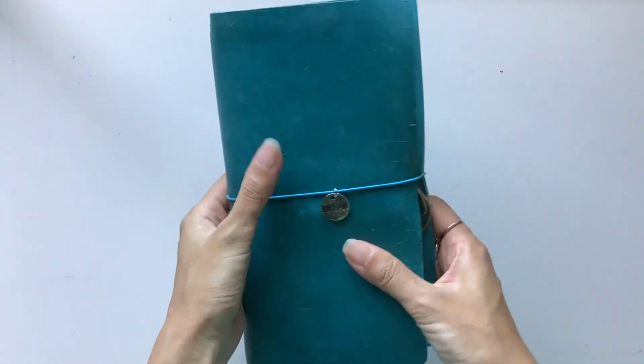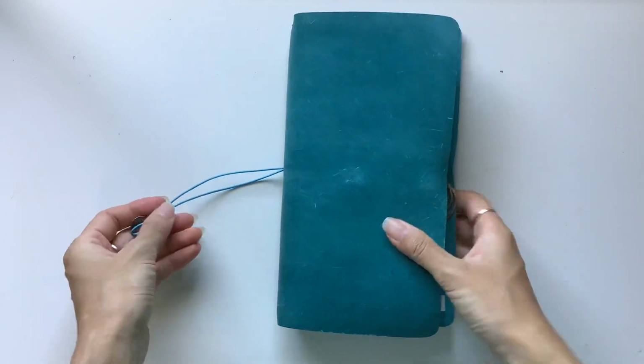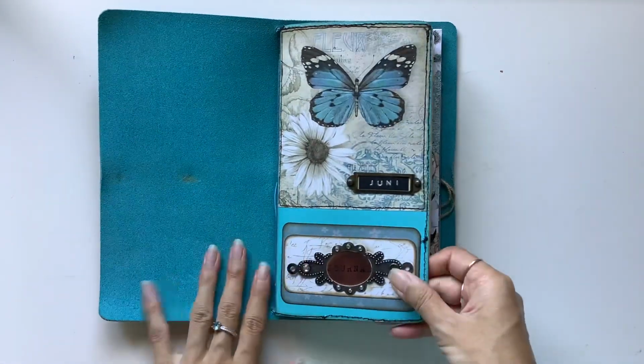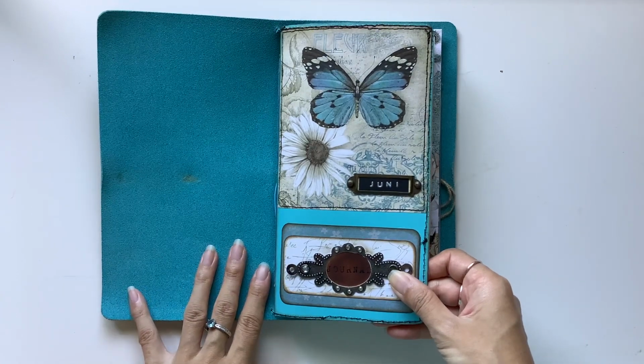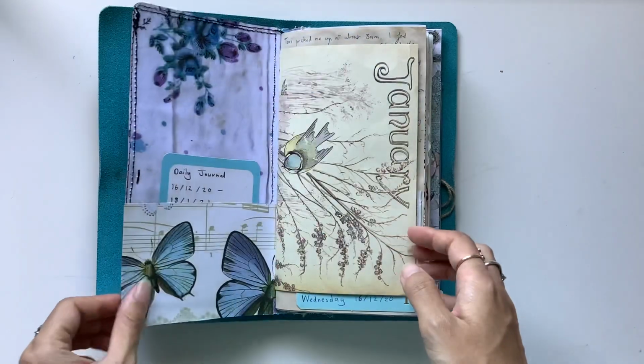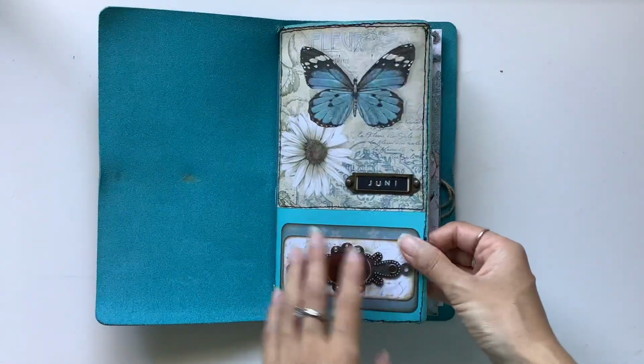I am excited to share with you my finished daily journal that I took with me down to Melbourne on holidays and that I've kept up even though I got back from holidays, and super excited to continue with daily journaling this whole year. That's the aim anyway, but this is the journal.